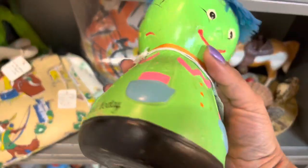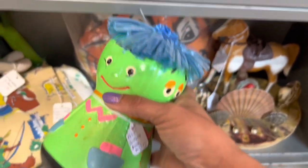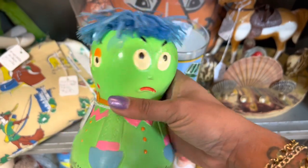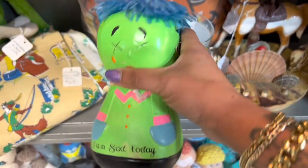Oh, I love these. It's really hard to find these in good condition. For $20, I won't double my money, but it seems like a very important item to have. I'm gonna go ahead and do it.